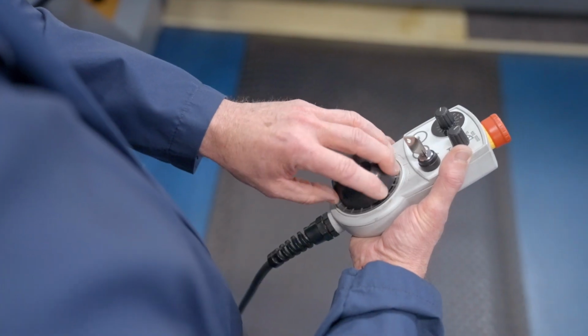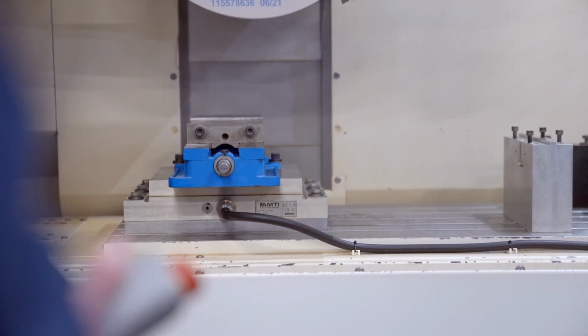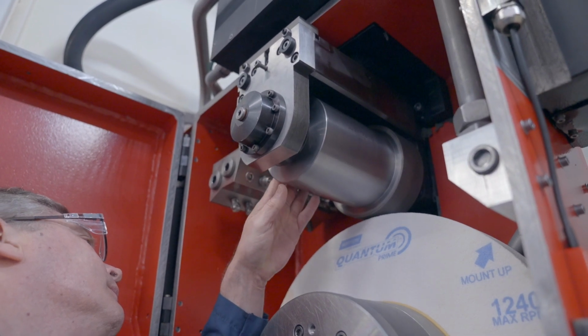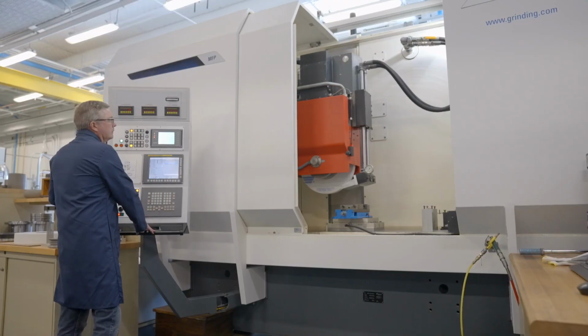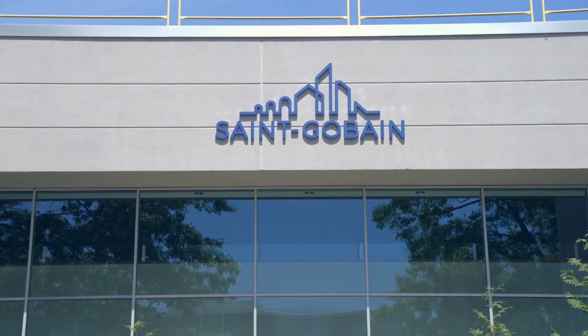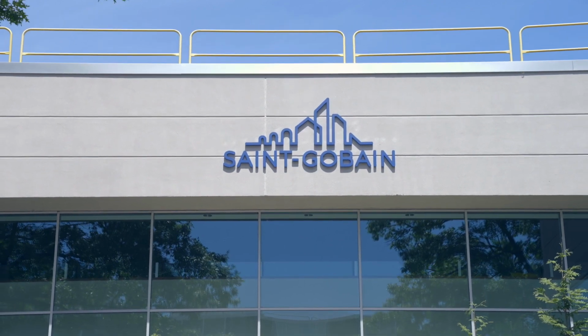When we grind on the Magerle, it gives us a good view into what's happening, and it allows us to really fine-tune the process for the future materials. It gives us the flexibility to run multiple types of technology in multiple types of applications. It really allows us to mimic and fine-tune and make our products the highest performing that we can.